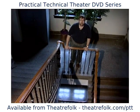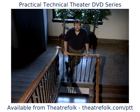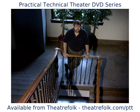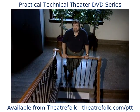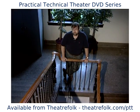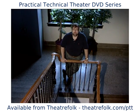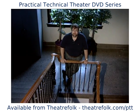Remember what we said earlier about being realistic about your facility, finances, and the ability of your technicians? One of the challenges a designer faces here is that this performance space is on the 3rd floor of the building, and there's no freight elevator. Everything must come up and down these stairs.